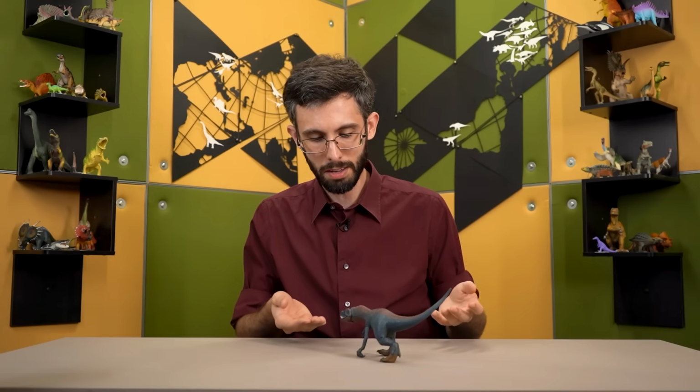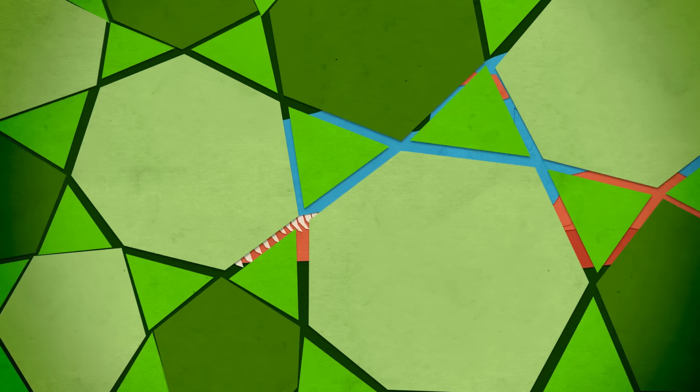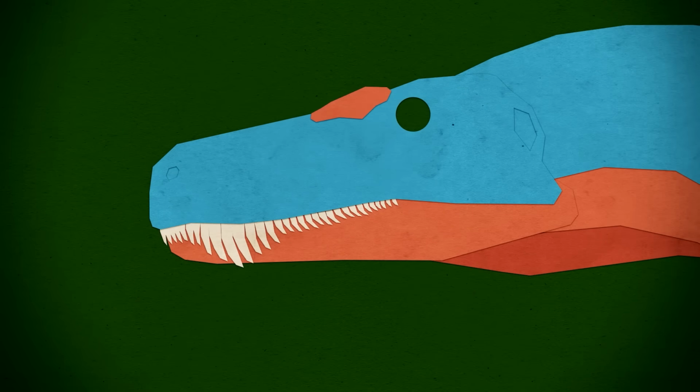Maybe binocular vision wasn't actually that important to Herrerasaurus, or maybe it habitually just looked forward and down. I'm not sure. But some kind of boss or keratin sheathed crest is not outside the realm of possibility there.